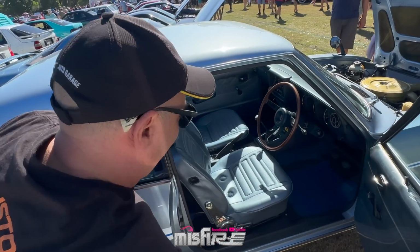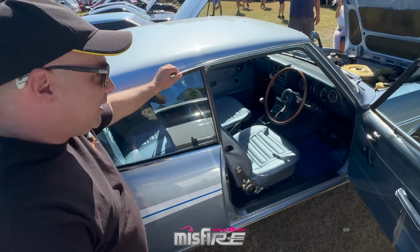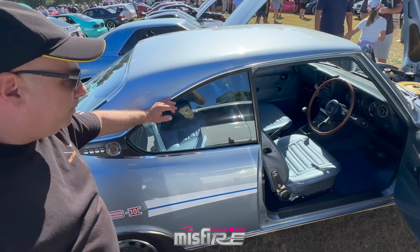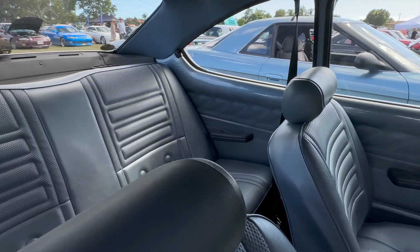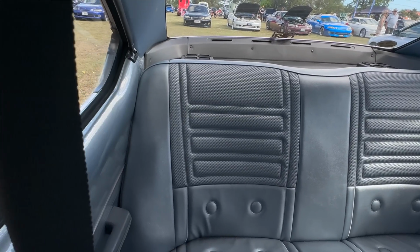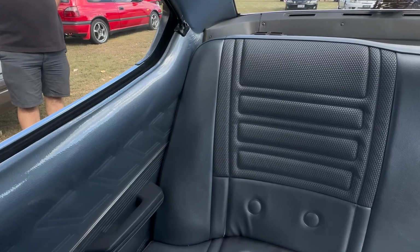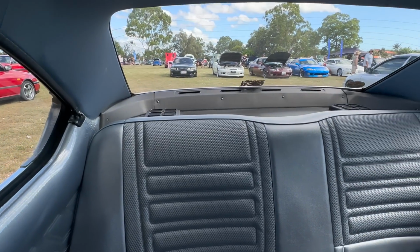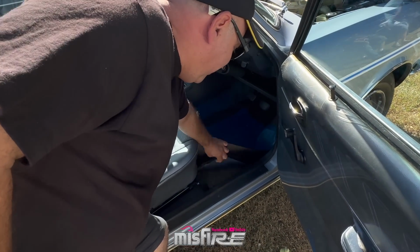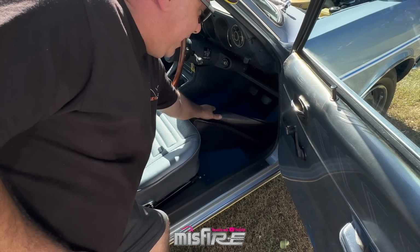The trim's pretty much all original, so it's still got the plastic on the doors and the visors and stuff like that. Just an 8-track player. Pretty nice. I've never seen one with blue trim. Certainly, it's blue carpet as well. All those mats are from the Japanese owner, believe it or not.